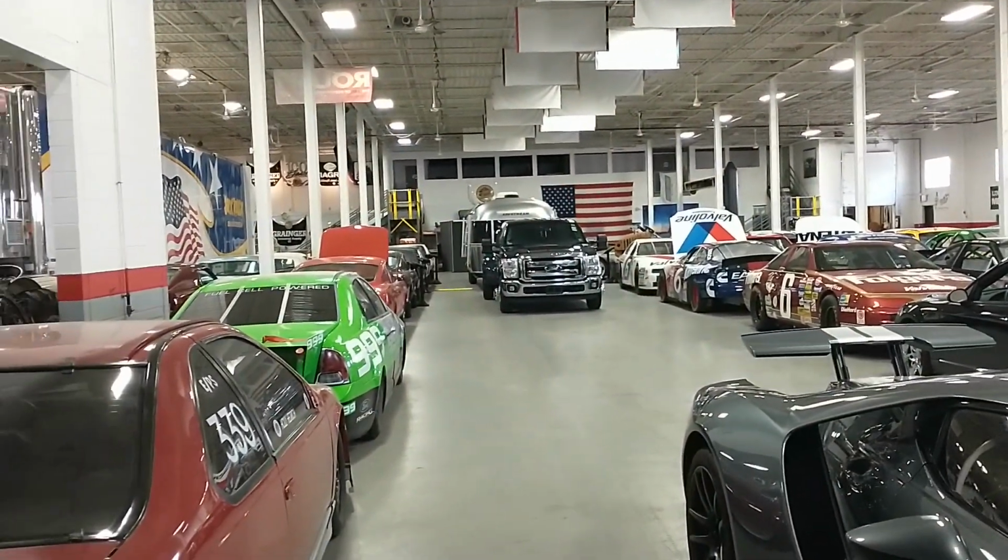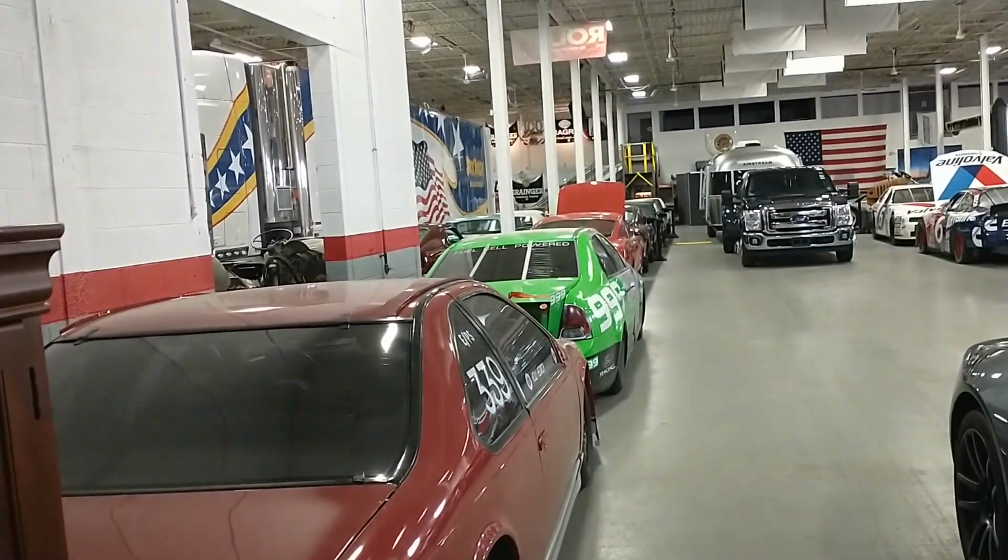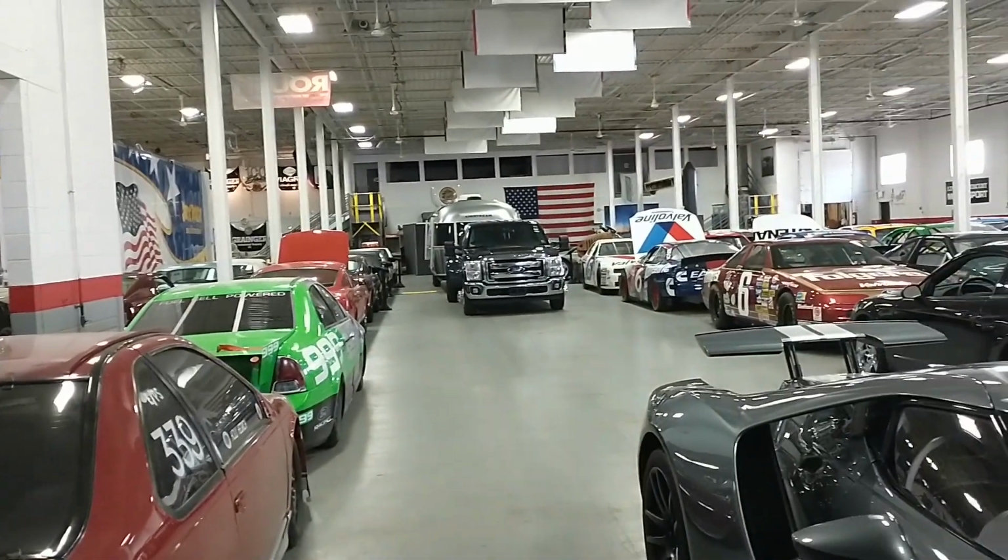But yeah, here you go. Here's kind of an overview of the main building. Check that out. There's just so much. It's a pretty big place, but it is chock full of cars.